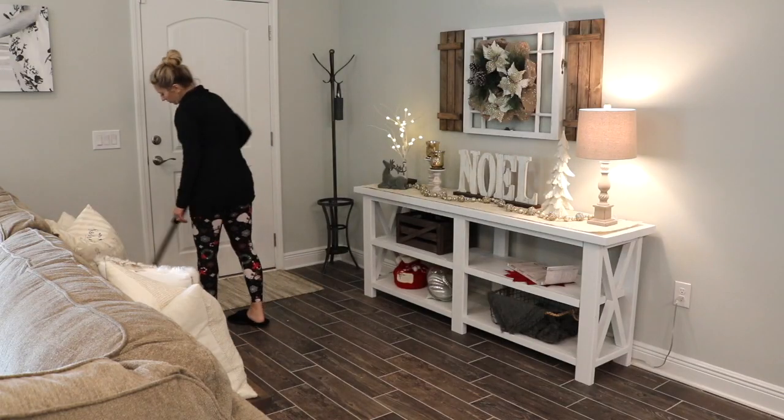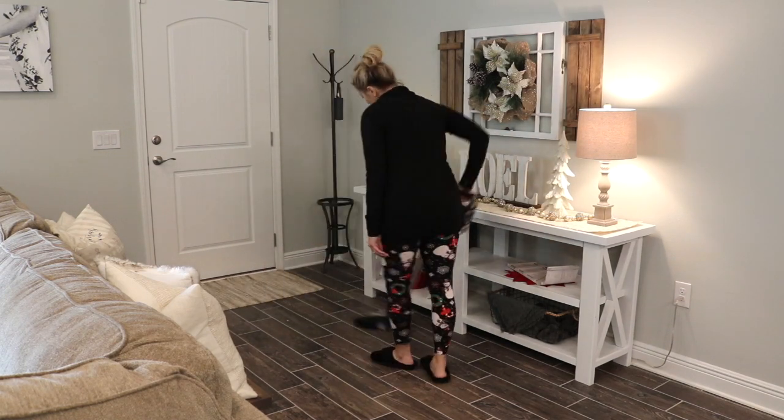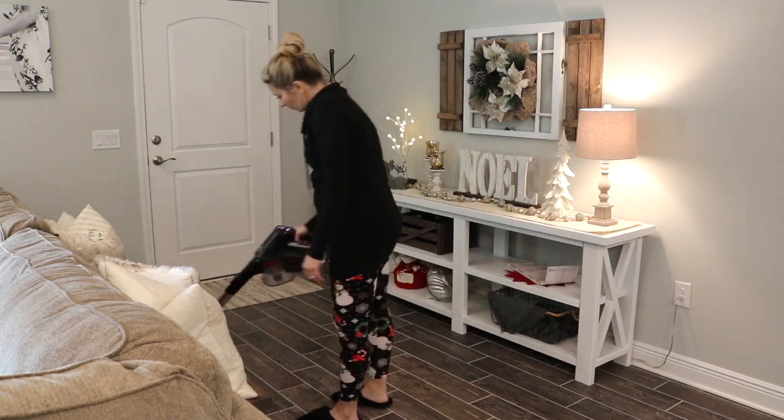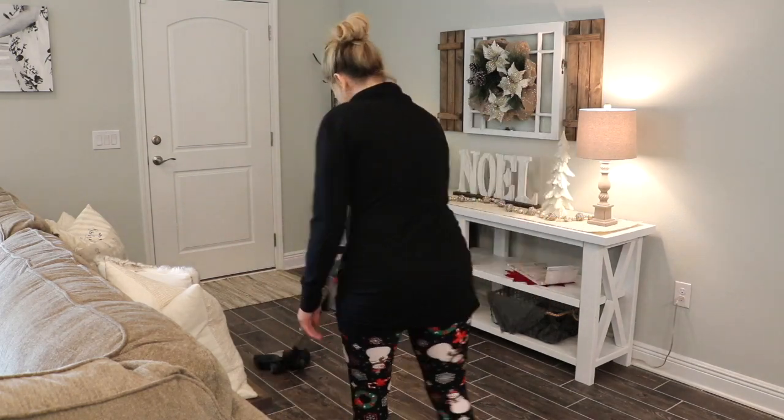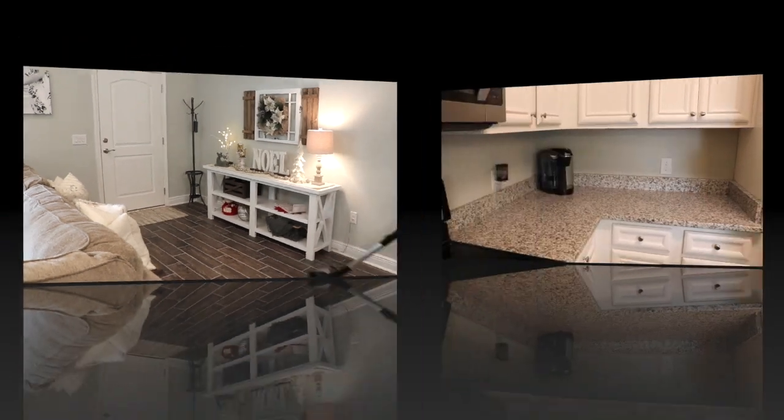So today I am just vacuuming, and before my family gets here, I will go ahead and mop the entire floor. But since I'm just decorating today, I am just doing a quick little vacuum to vacuum up any of the glitter that has fallen on the floor. Trust me, there is a lot.